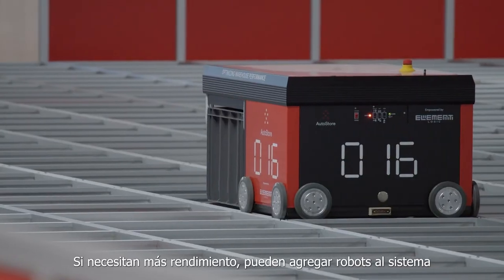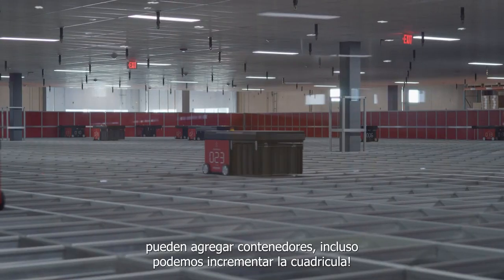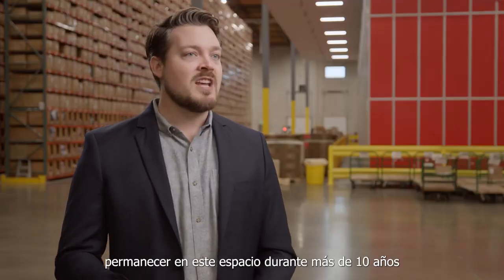If they need more throughput, they can add robots to the system. They can add ports for more picking. We can add bins. We can grow the grid itself. So it really gives them a lot of flexibility and a lot of assurance that they're going to be able to stay in this space for 10 plus years.